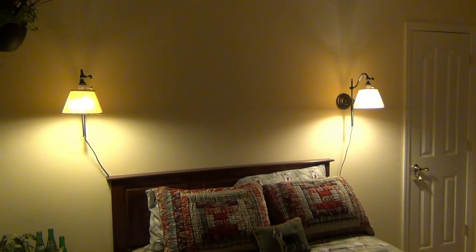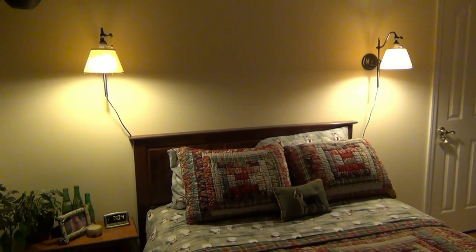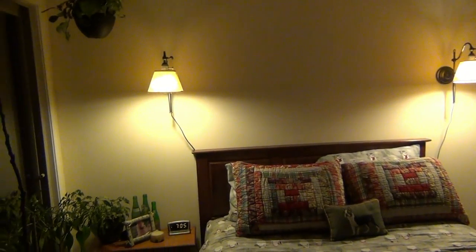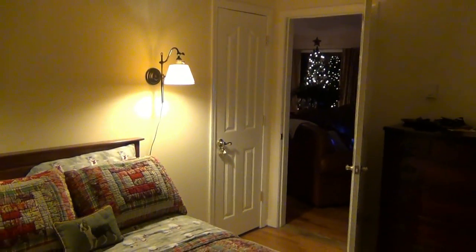So these give that hotel feel. So every time I crawl into bed at night, I feel like I'm far, far away. Who knows where? I know it sounds really strange, but it's pretty cool. It's kind of comforting, and they look nice. They're functional. I turn it on when I want to read in bed or whatever. But I got a nice little view out there, the Christmas tree, which I'll show you in a second. So let's mosey on down here.